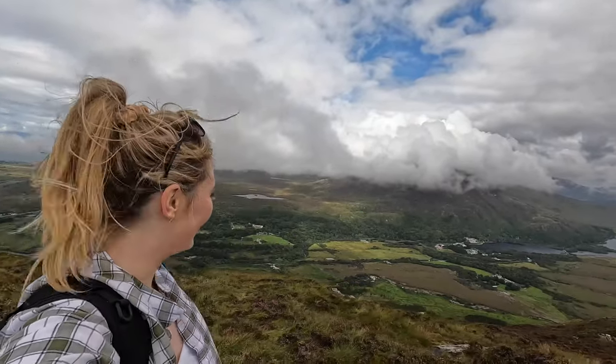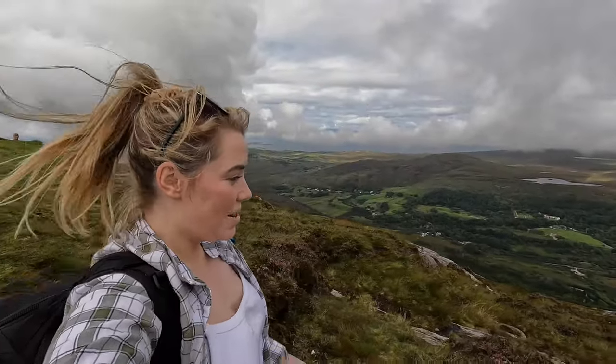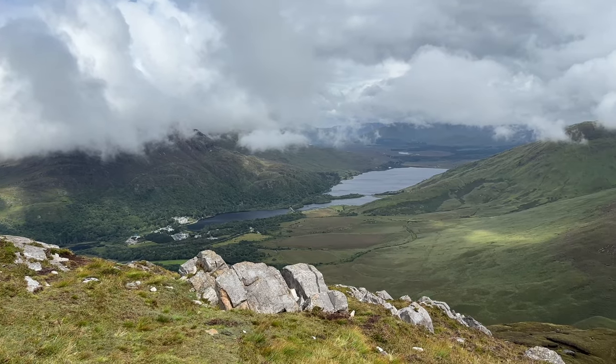Made it to the peak. The views from here are incredible. So this is just 360 views of Connemara, and you can see Connemara Abbey as well. I've never seen it from this perspective before, so that is pretty cool.